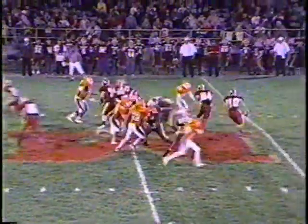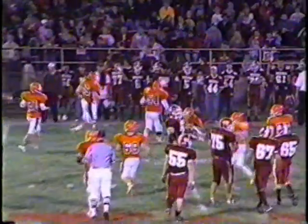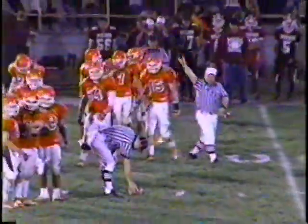Meigs 1st and 10 at the Buckeye 49. Collins back to pass, throws, and it's complete to Buzzard, but taken down immediately. Not much there, a gain of 1. Yeah, they're actually going to give him a nice spot, about a 2-yard gain, and Jolly was all over it with an excellent hit.